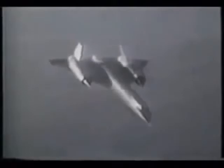The U-2 spy plane was developed here. So was its replacement, the high-flying Blackbird, along with the current stealth aircraft and Star Wars. But there are some who believe these formerly secret projects are nothing compared to what's currently under wraps.